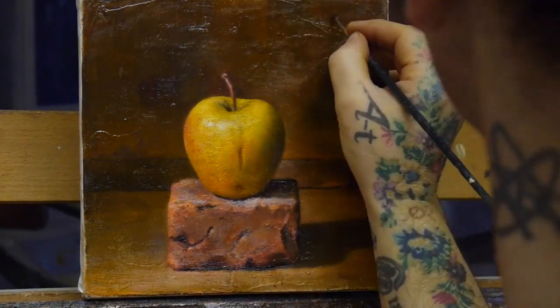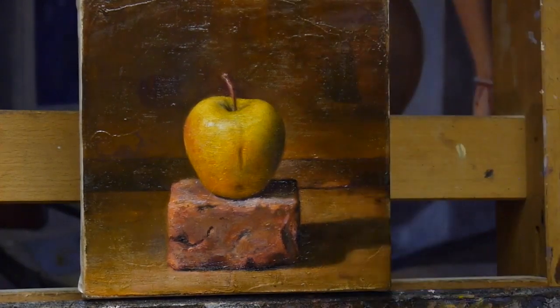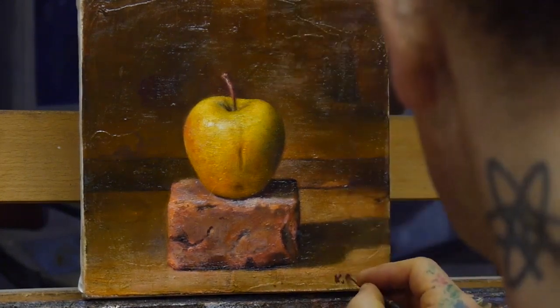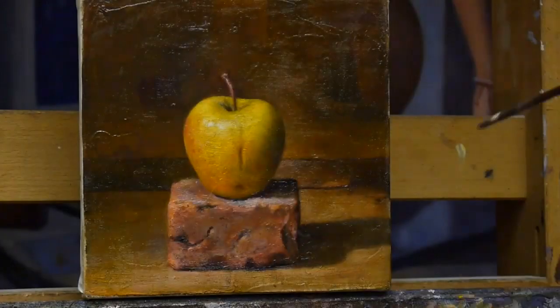And now I'm trying to sign it, and that's always a problem, because that too I can't really get right. I have to find the right spot, I have to find everything, and I hate it. I just can't get it right.